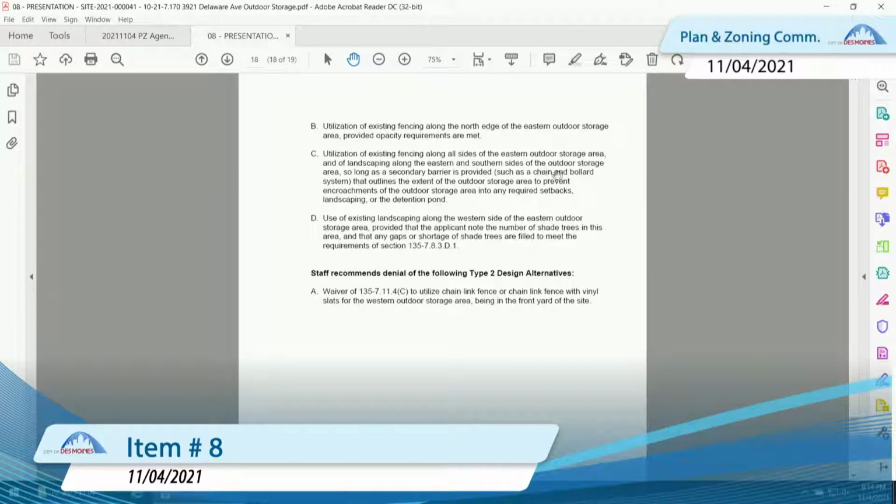I don't know if I need to read all of that, but we said so long as a secondary barrier is provided.